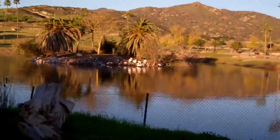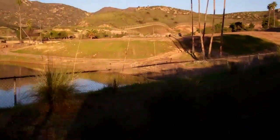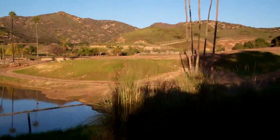Now, those aren't our birds. The birds we have in this exhibit can't fly away. They either have their wings clipped or pinioned. But we do have some freeloaders that stop by. Every evening right here in the winter time, all those trees on the island are filled with cormorants. The tree is just black.